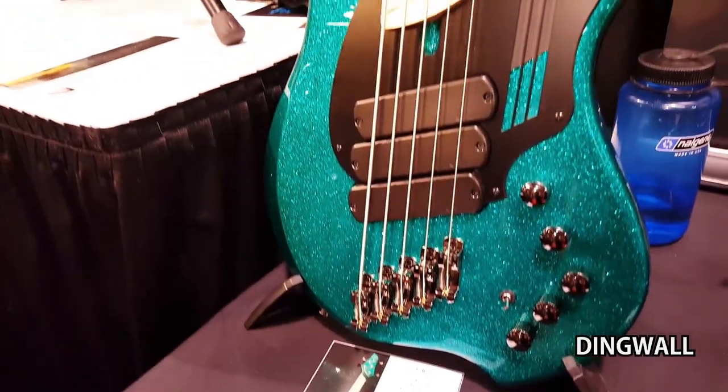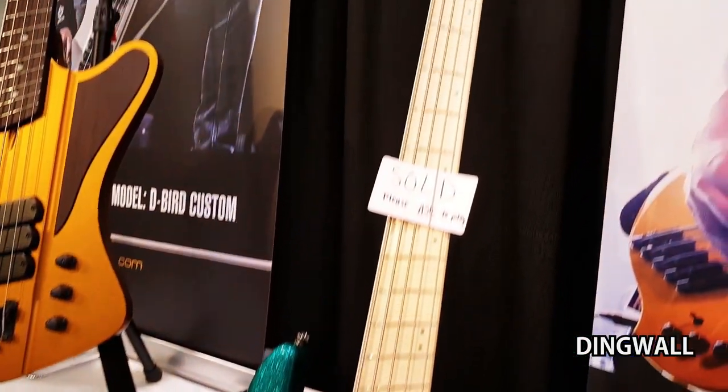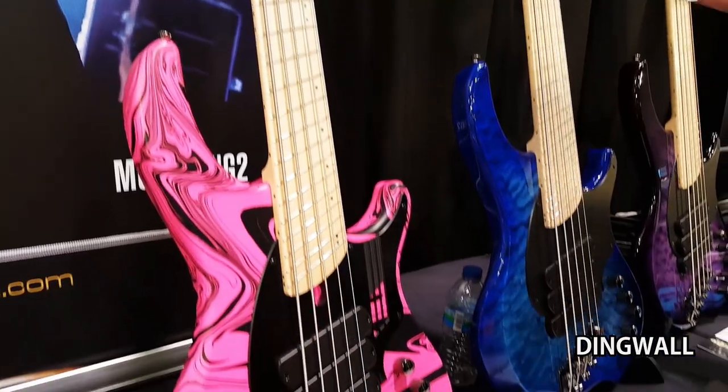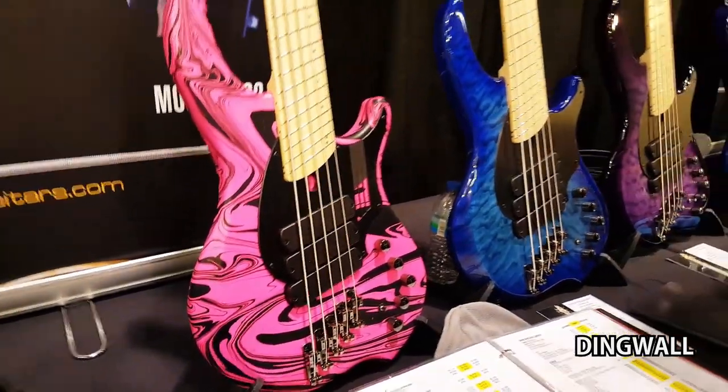Moving on to bass, this is Dingwall's booth. They have new combustion models, new NG3s, new D-Birds, new colors. Dingwall has been killing it lately, and the basses just sound incredible.